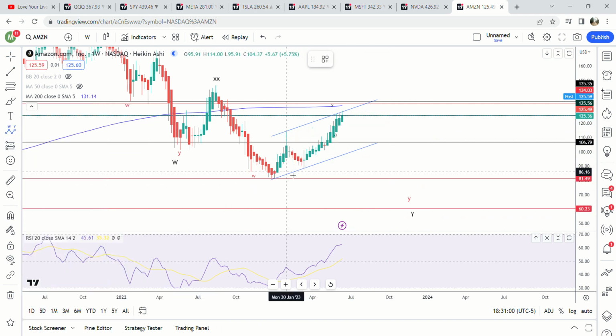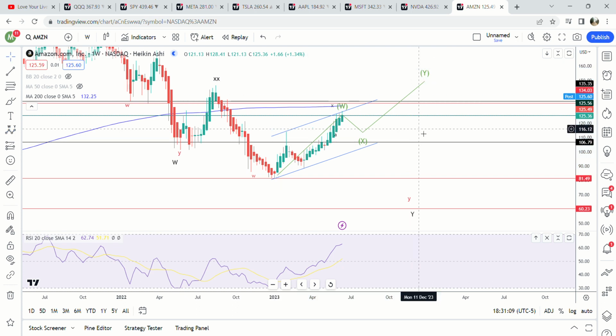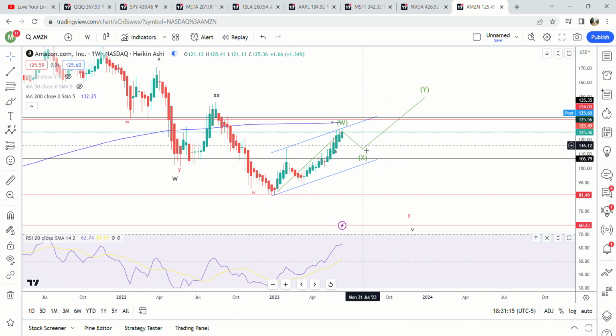So I would look for something like, probably something like that going into the end of the year. So that'd be another good stock to long from here once it gets down to this sell-off point here in the next month. So there's going to be a lot of opportunities in the next month.